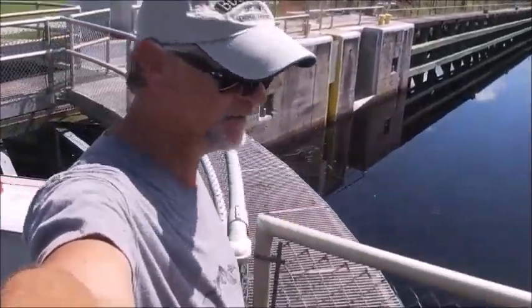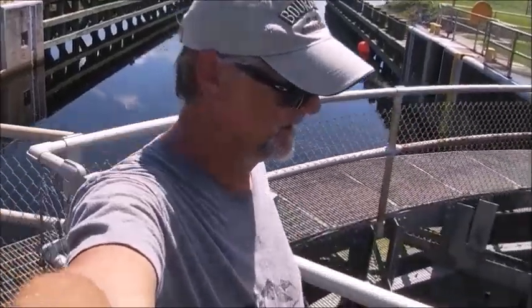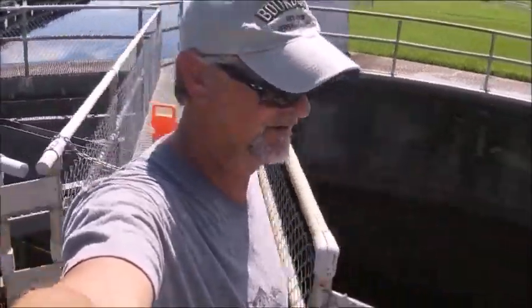A lock is used to get boats from point A to point B, that is, different levels in the water, and the operations are 7 to 4:30 daily.